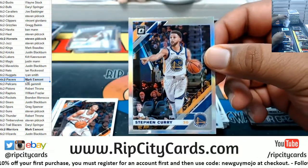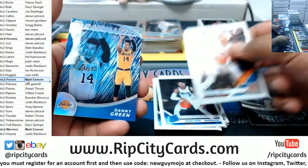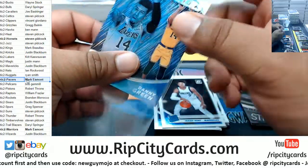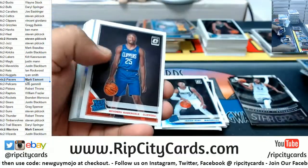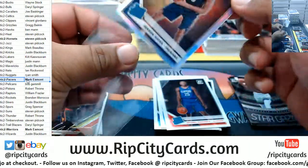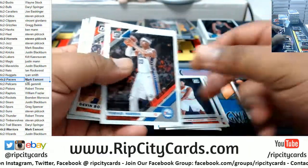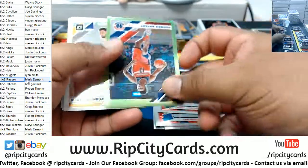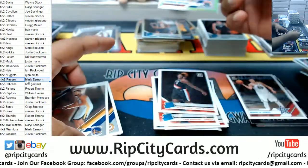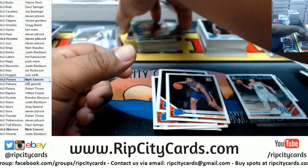Steph Curry, holo Warriors. Danny Green of the Lakers with the holo insert. Jaxson Hayes, Pelicans holo. Thomas Bryant, Wizards. That to 149. It looks like Buddy Hield put up a good number.